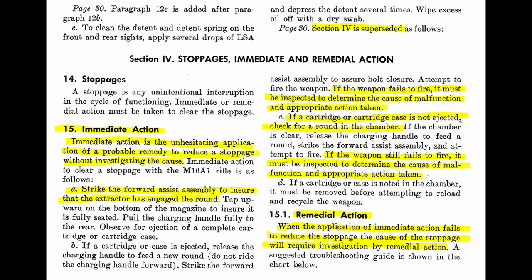In 1966, it was defined quite well by the Army in FM 23-9 as the unhesitating application of a probable remedy to reduce a stoppage without investigating the cause. This means that you are performing some specific remedy that has a high chance of solving the issue without specifically knowing what is wrong with the rifle.